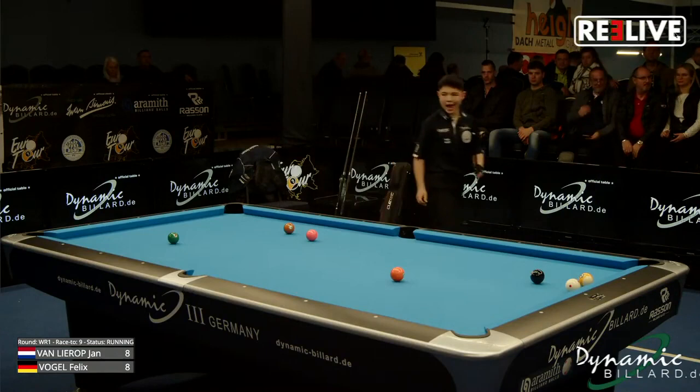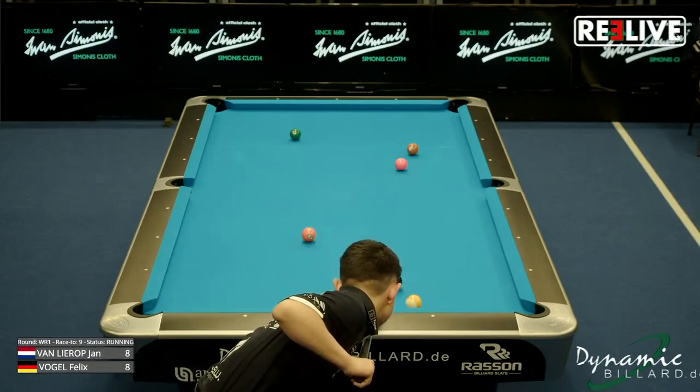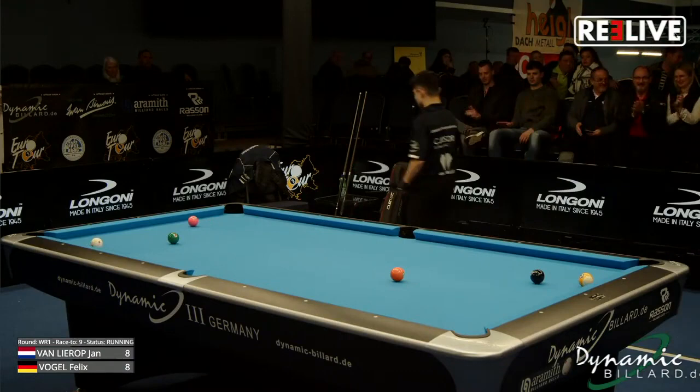That's got a double bonus there because that seven ball, I think, is blocking the path of the four to the pocket. He's going for a jump. He does stay at the table. It's going to have to be maybe a combination. 4-7? Yeah. Wow. Yes. Wow. What an amazing shot. What a shot.